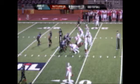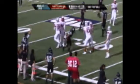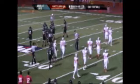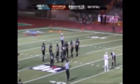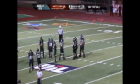Augie Martinez lined up wide left for the Raiders. Elizondo under center. Play action. Out to the flat. Hit immediately in a nice open field tackle. Pass complete to number 46, Brian Gutierrez, tackled by number 5, Garcia. Pick up a 3-yard reception on the play. Big 3rd and 6 here for Rivera.